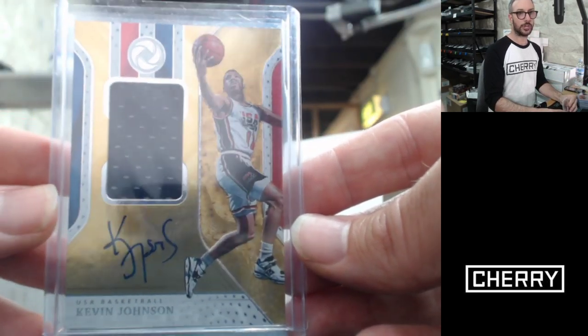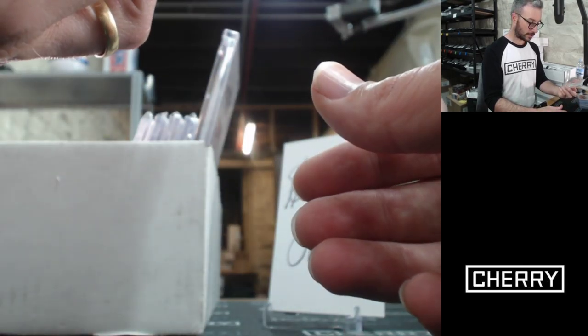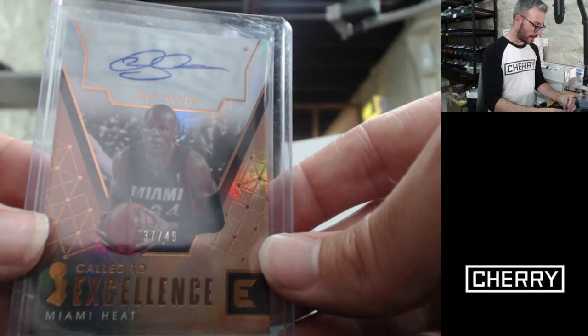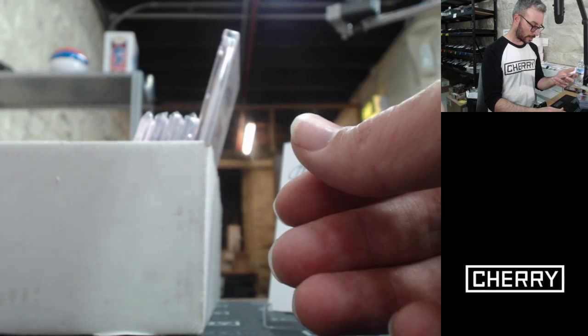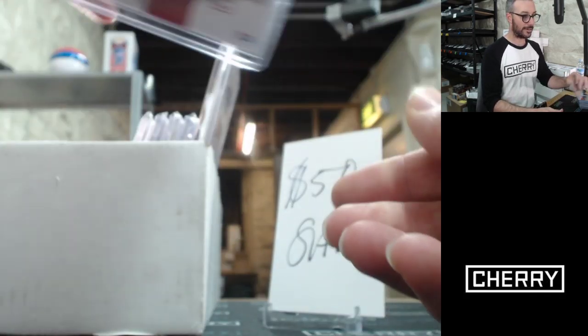KJ, Kevin Johnson, Team USA, jersey auto. Someone will buy that jersey. Number 279, I would have thought so. Ray Ray from Elements, auto. Isn't it Essentials? Essentials, sorry, numbered to 49. Nailed it.